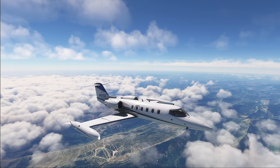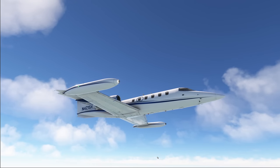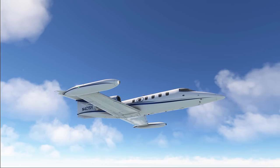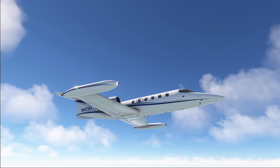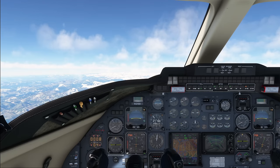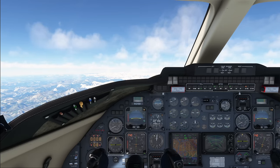And it just looks awesome as well, doesn't it? I mean, it's a Learjet. You can see that it is a Learjet, if you know what I mean. Beautiful, awesome airplane. Set back direct speed and set flight level. Approaching. Check.